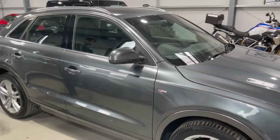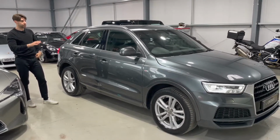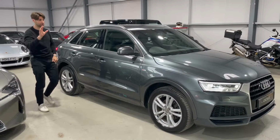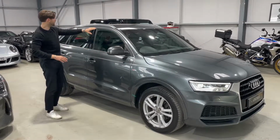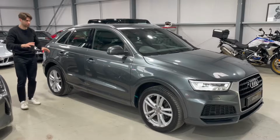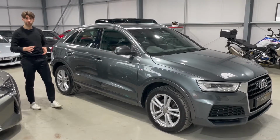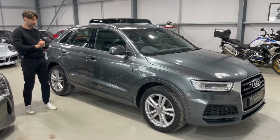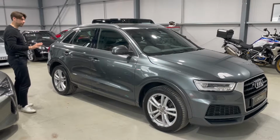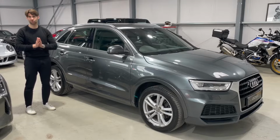So, a 2018, on an 18 registration Audi Q3. It's got a chrome pack exterior, which I believe I forgot to mention at the beginning, which is that grille, these lovely window surrounds and the roof rails, so that's a really nice option, the chrome pack. It's one owner from new. It's done 26,000 miles and it's got a full Audi main dealer service history. So this car is absolutely ready to go. Nothing to say about it. Beautiful condition, very much ready for its new home.